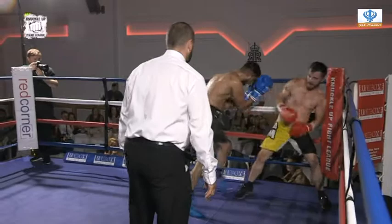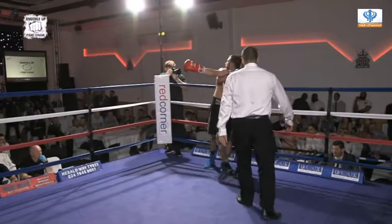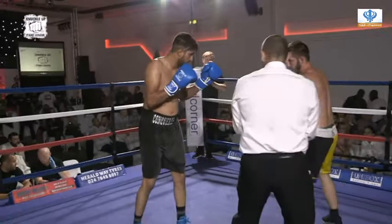Singh's going in. Will seems to be moving. A great head movement though, even though he was in the corner. Still that relaxed defense, arms down by his side. The technique is great by Jit there. Very slick. Oh, big looping overhand right.